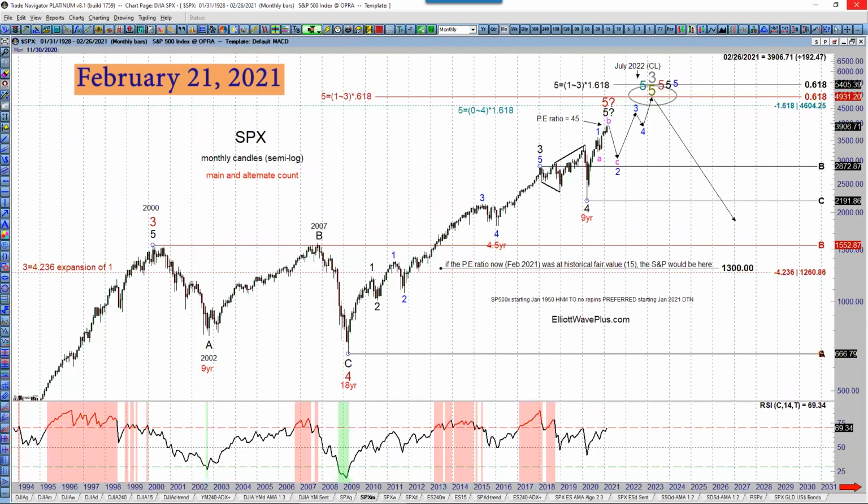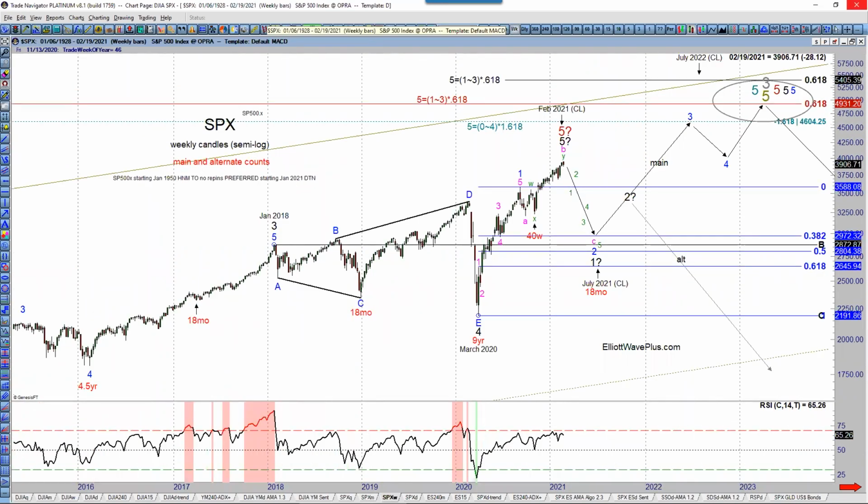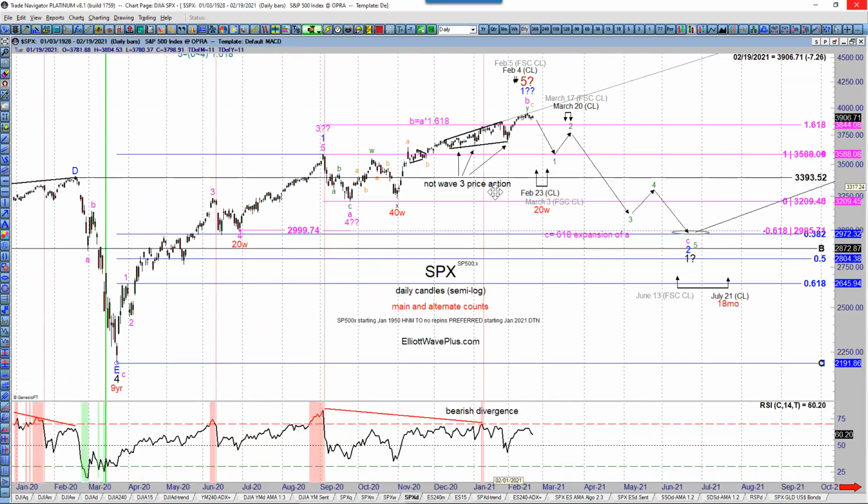We're very much in the same boat on the S&P on the count. The count is virtually identical in every way. So I basically go straight to the daily chart. The only difference is how I'm counting this A and B back in here, but still looking for the end of a pink wave B.